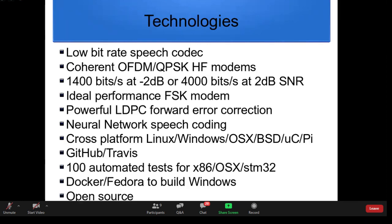Some of the technologies that we get to play with: well, it's got the world's only open source low bitrate speech codec in it. The modem we've got is a coherent OFDM QPSK HF modem. A lot of HF modems are differential PSK, and we can get much better performance using coherent techniques, several dBs. The raw modem, we send around 1400 bits per second at minus 2 dB SNR, or 4000 bits per second at 2 dB SNR for the 2020 mode. We don't really go higher in bitrate because we don't need it.